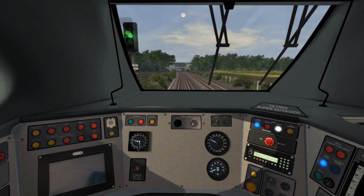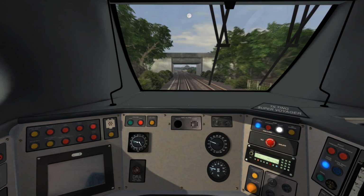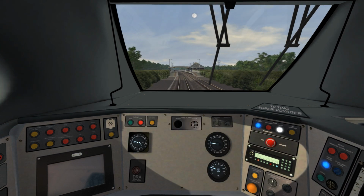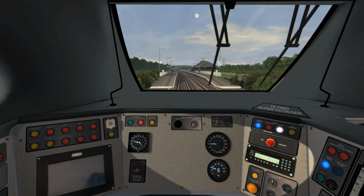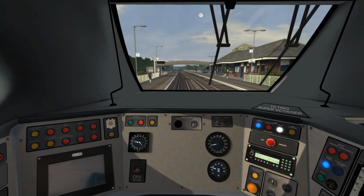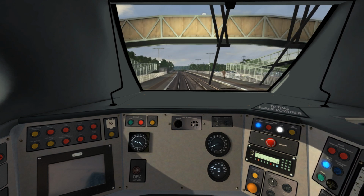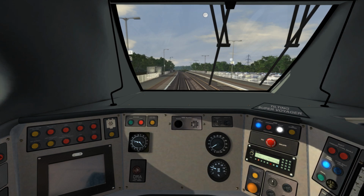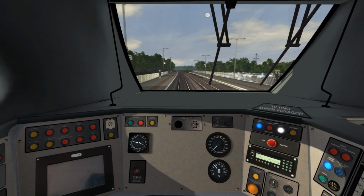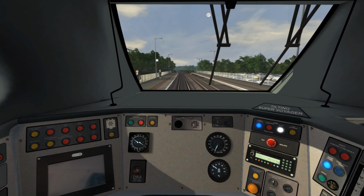I can now see the platform coming up just ahead. I'm going to aim to enter the platform at no faster than around 30 miles per hour. As a stopping point, I'm going to aim to stop just beyond the shelter that you can see there on the left-hand side. And so this should hopefully be about the right place to stop.